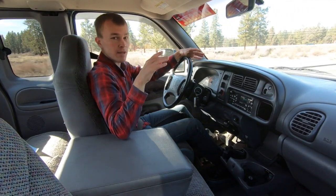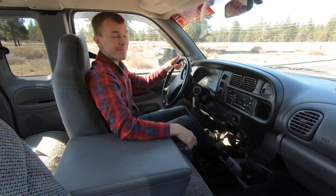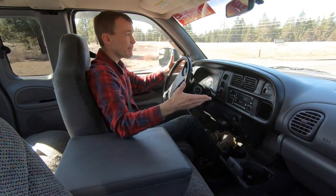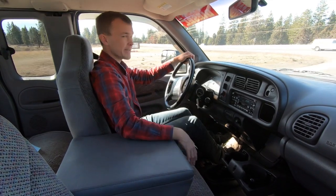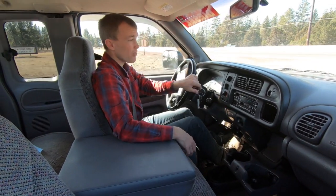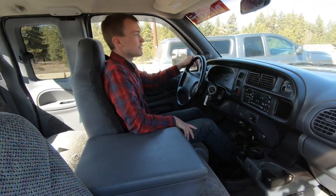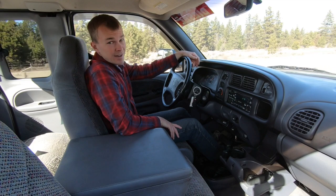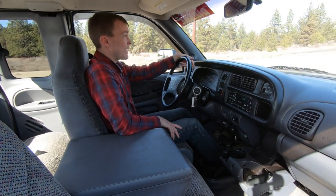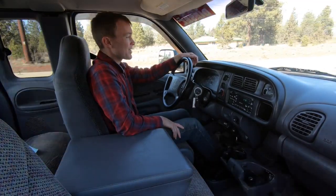Despite the fact that this is a 3500, the readout up here is showing over 13 miles per gallon, which, yeah, that's not that amazing, but for a truck of this size, with this level of tow capacity, this much horsepower, it's not all that bad. Pull onto the highway here and give it a little quick acceleration test. It's not especially quick, but it's not especially slow either for a truck of this size. And you just gotta love the sound of that Cummins.